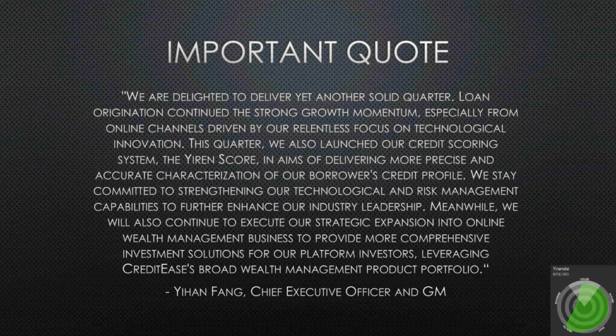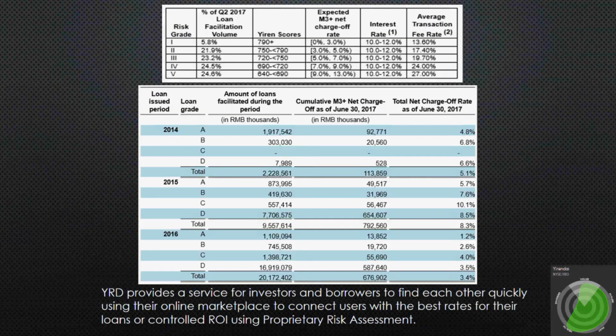Whew, what a mouthful, huh? So what is she saying there? She's saying that they've developed a system that allows them to better identify the credit sector that a borrower should fall into, and thus best find the rate of charge, right?